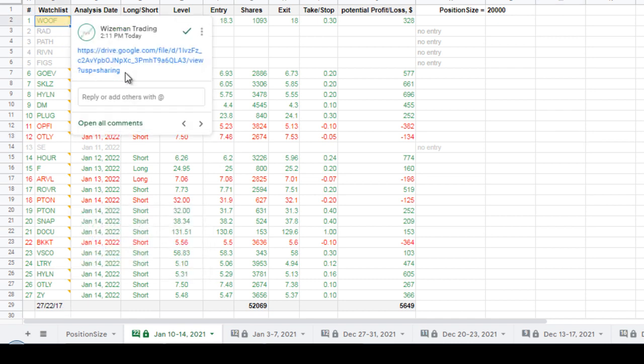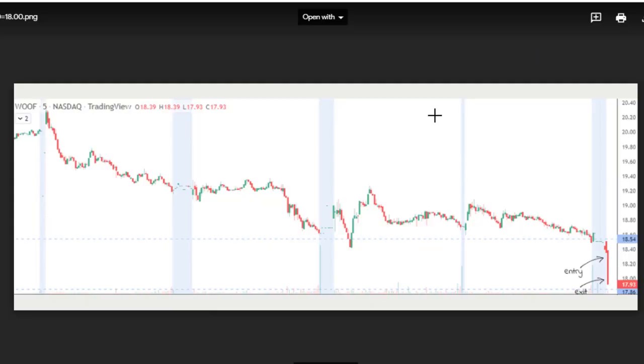Started with WOOF. Almost all trades were short trades because of short sentiment on the market. Beautiful breakout of the level. Entry almost immediately after gap down, and position was exited after huge momentum to the next support.